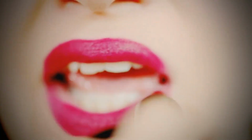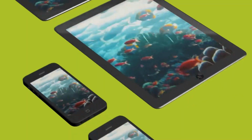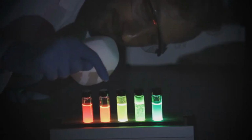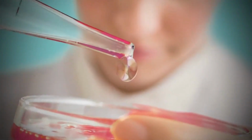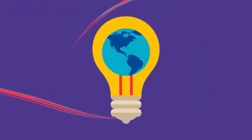Why are lipsticks more glossy than ever? Why does your car have heat-reflecting blinds? Why can you watch movies on ultra-high-definition screens? Because we were curious enough to invent the technologies behind it. Because we believe that curiosity is the key to making a real impact. That's Merck. This is what we do, advancing technologies for life.